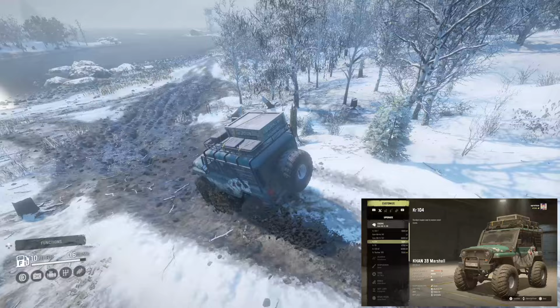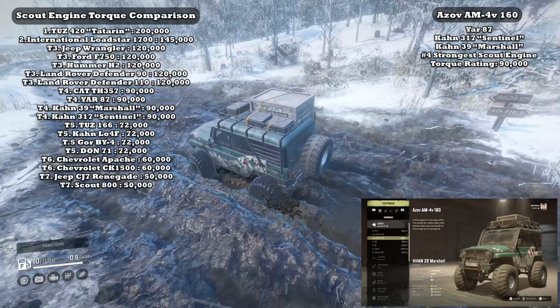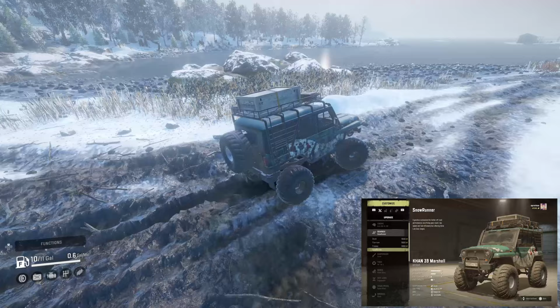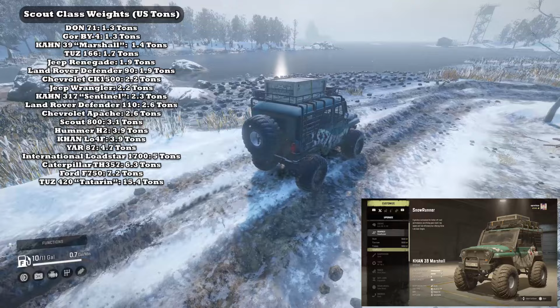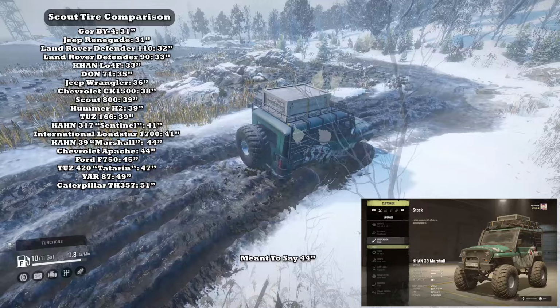So it has that engine that is shared with those other trucks, the Kahn Sentinel and also the YAR87. It has a ton of engine options. 3 of them are in the S class, so you're never going to be starved for power. It has the SnowRunner gearbox. This is probably something you're going to want to use just because of wheel spin. This vehicle does weigh 1.4 tons. It has that 90,000 torque rating engine. These tires can get to 42 inches. However, it doesn't have a raised suspension, and it doesn't need it because its ground clearance is already really good.